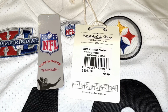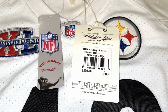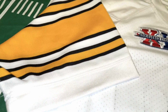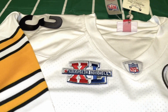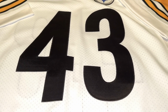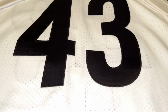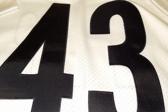Now you do have two tags on this jersey: your Mitchell & Ness $300 price tag, and then your NFL Throwbacks Mitchell & Ness tag. Now this is an authentic jersey, so you will get authentic sleeves, and you will have the 43 at the top of each shoulder that is embroidered into the jersey. And then in the middle of the jersey, you're going to have that iconic number 43 that Troy Polamalu made famous during his playing career. And that is all embroidered into the jersey as well.